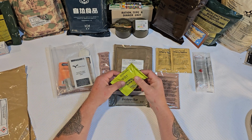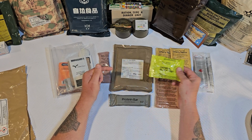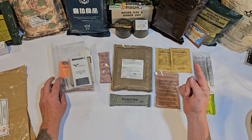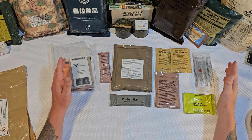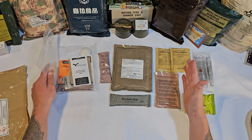Looks like we have come down to the last item, which is an oatmeal block. So I'm looking forward to this. I am really hoping that nothing in this meal lets me down because I am freaking starving. Haven't had anything to eat all day. This is my dinner. So it is my meal for the day. So I am really looking forward to this stuff.